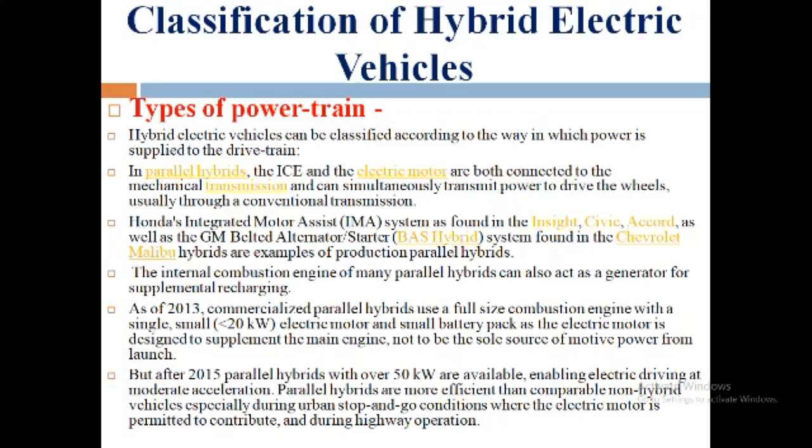But after the year 2015, parallel hybrids with over 50 kilowatts are available, enabling electric driving at moderate acceleration. Parallel hybrids are more efficient than comparable non-hybrid vehicles, especially during urban stop-and-go conditions where the electric motor is permitted to contribute, and during highway operation.